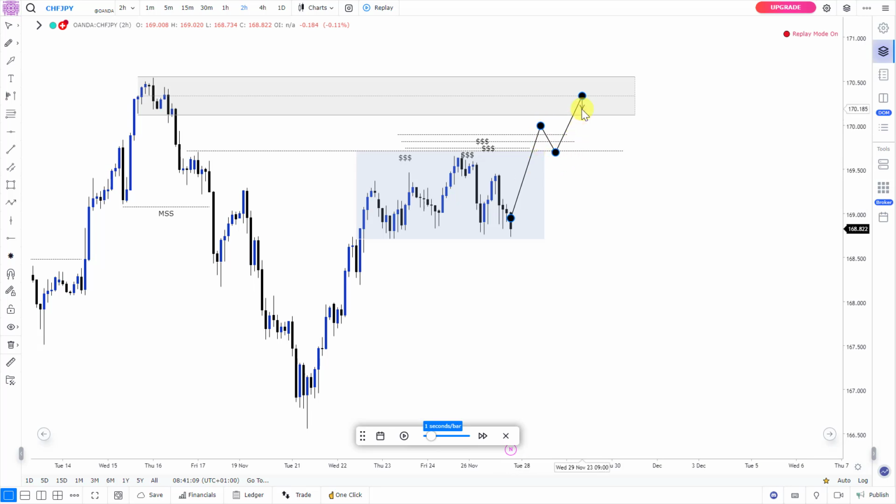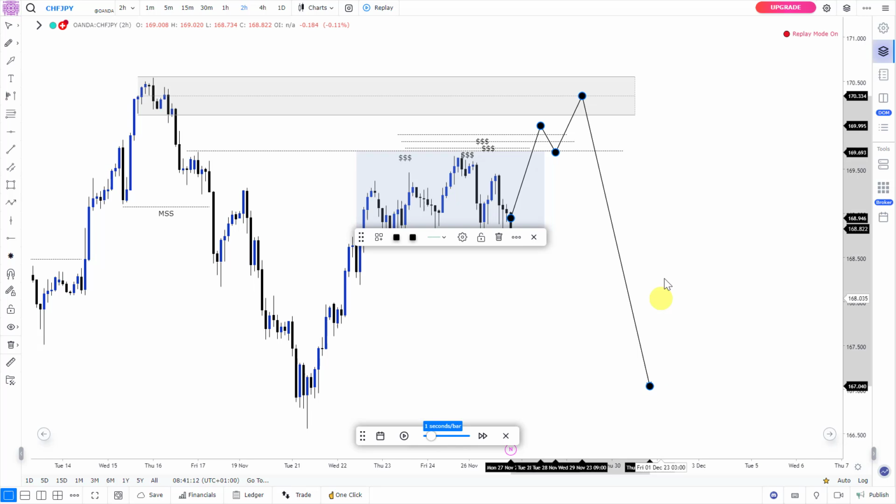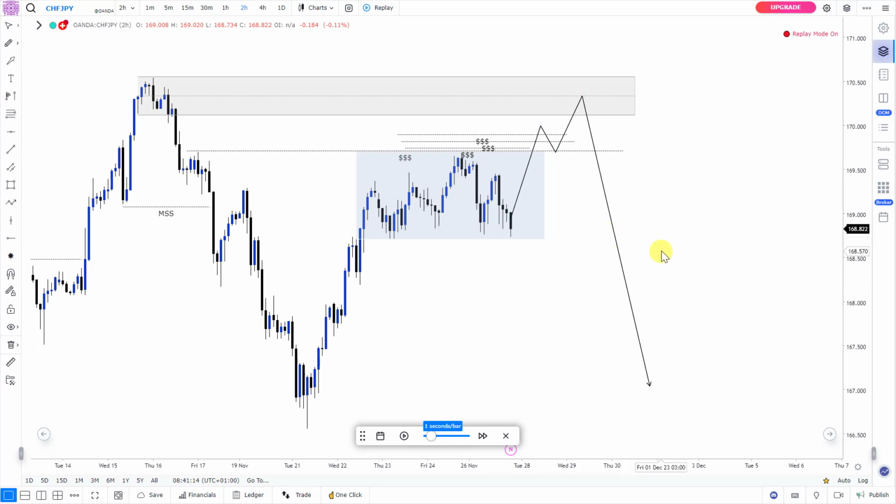Right now, price is going to mitigate my zone and it's going to push to the downside. So this was my expectation when I was analyzing this market. This was what I was seeing when I shared that setup to the free Telegram community.